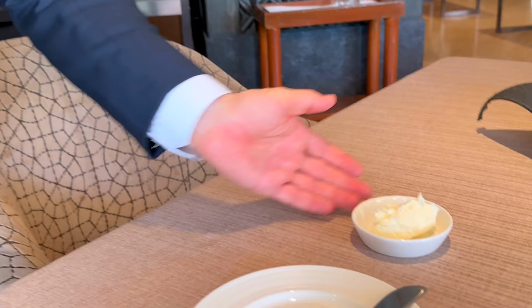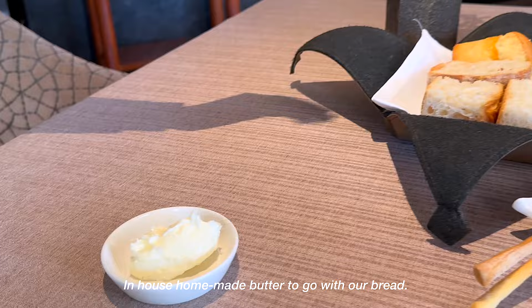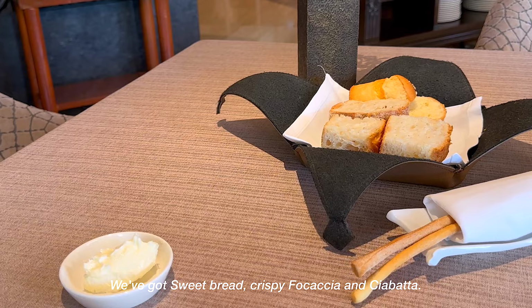It's our homemade creamy butter we make in the house, served with sweet bread, focaccia, which is crisp, and ciabatta, with a little salt in it.